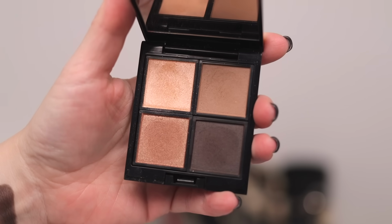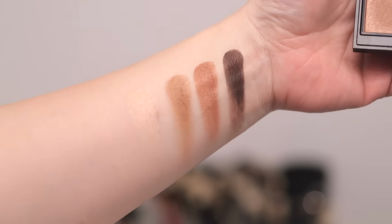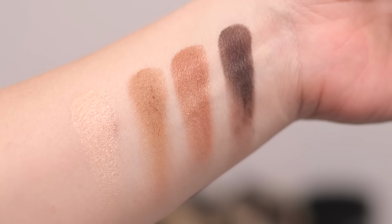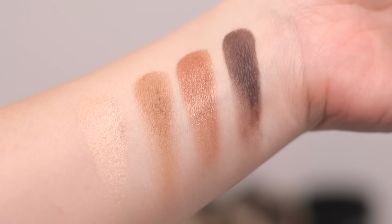Now, in terms of the formula, the Surratt artistic products, the eyeshadows, the blushes, have such a unique, gorgeous formula. They literally melt onto your skin because these powders start as a liquid. It's a very unique process, I believe a proprietary process to Surratt, where they use this slurry method. So it's this liquid and then it gets baked down or whatever. So it just performs a little bit differently.